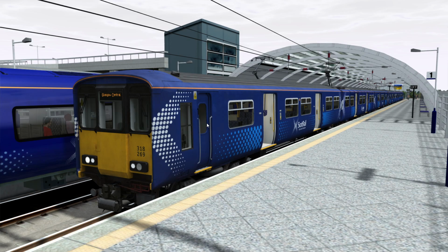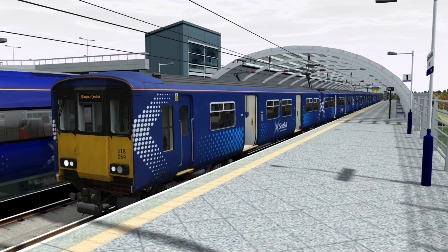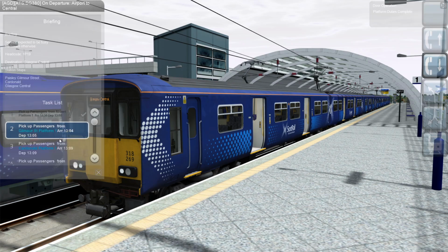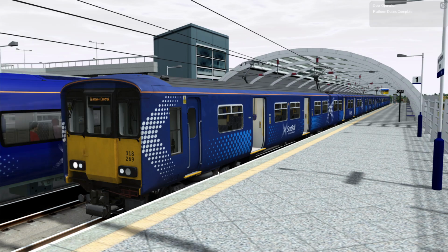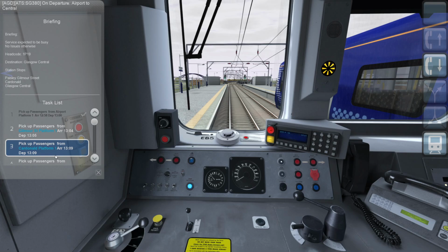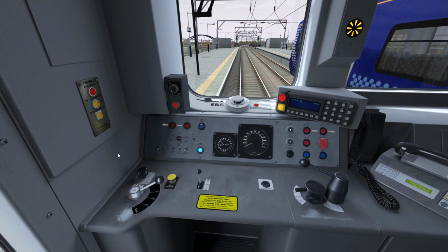But yeah, it's a lovely little scenario, this. I quite enjoy driving it, and a little unit, this. This is a route that's a guilty pleasure of mine. It's dead quick end to end, so you can just get it knocked out basically. You start on the platform. Basically, we're due off in less than a minute. So yeah, we're calling today at Paisley Gilmour Street, and Cardonald before Glasgow Central was our next and final stop.